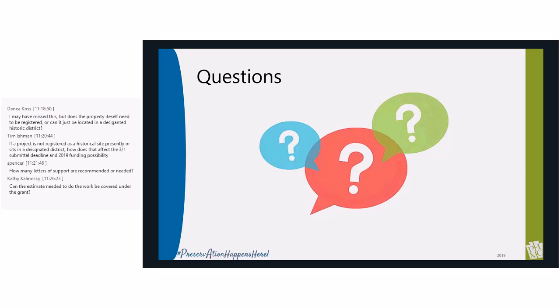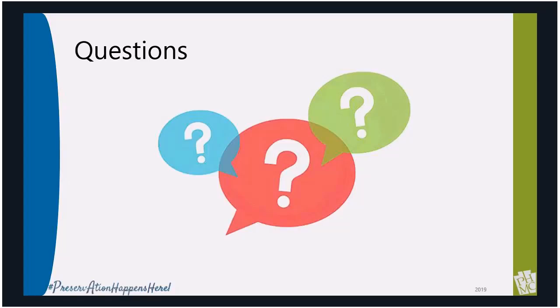Okay. Nia Koss says, I may have missed this, but does the property itself need to be registered, or can it just be located in a designated historic district? It can be considered contributing to a National Register eligible or listed historic district. And that would mean, obviously, that its significance is derived either during a construction period within the period of significance for the historic district. So just because it's in the boundaries of it doesn't necessarily make it eligible, but we can confirm with the inventory of the historic district whether or not that property contributes to the significance of the district.